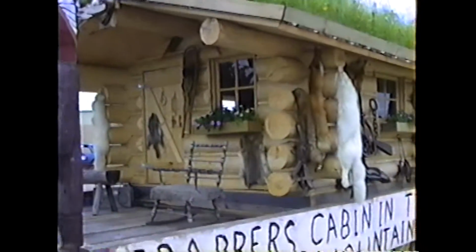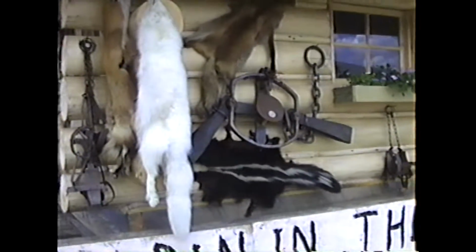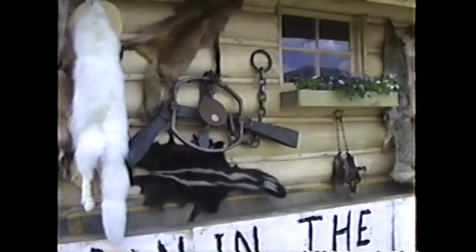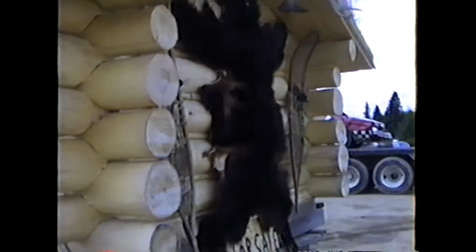Now what we got on this cabin here? Holy smokes, look at this little thing. It's got a thatched roof with grass on it and flowers. Got its traps. And this is, holy smokes, a real trap. Look at the size of that thing. Some wolves hanging on the side. Flower box on the window. On the back he's got his antlers, his snowshoes, his bear.